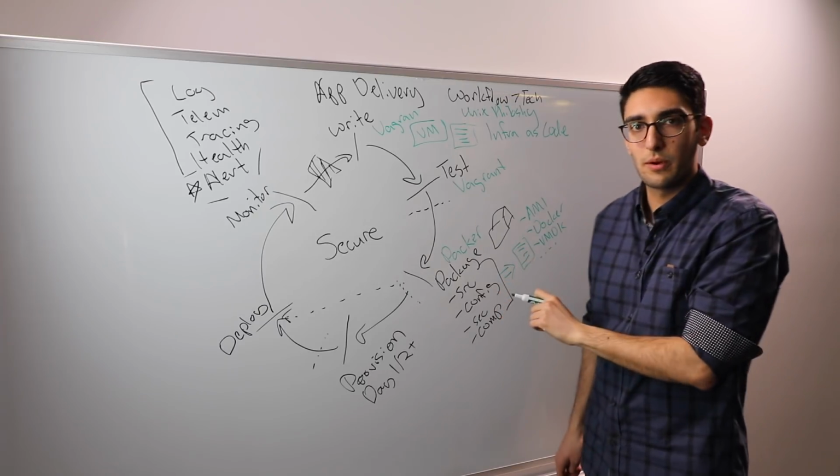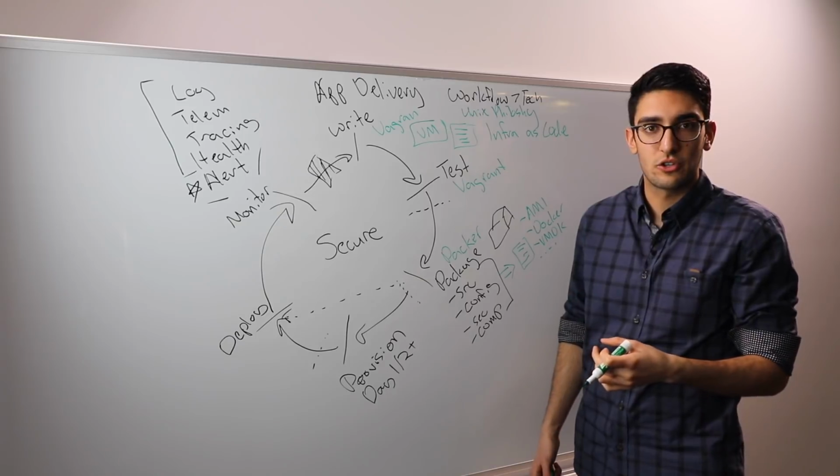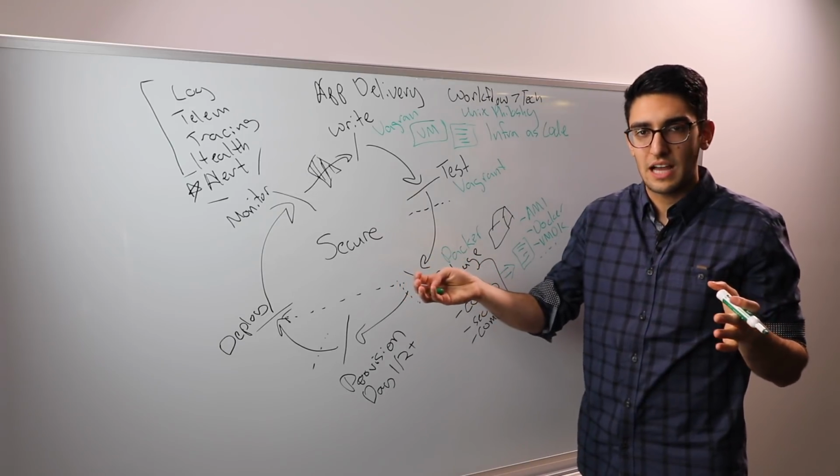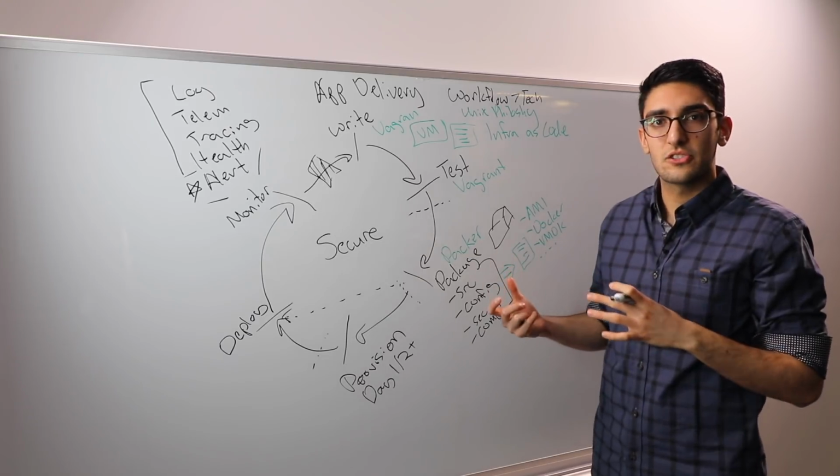And this gives us 2 important benefits. One, we can version it, so we can check in these files into version control, see how they've evolved over time, and understand incrementally who's changed what. The other thing it lets us do is automate it.